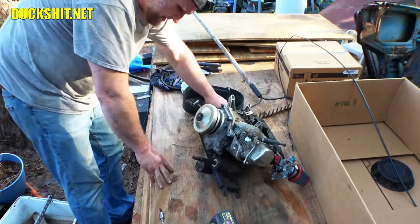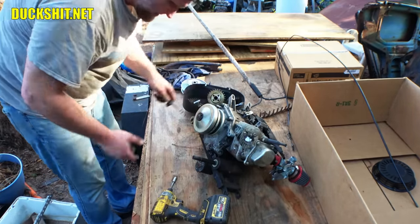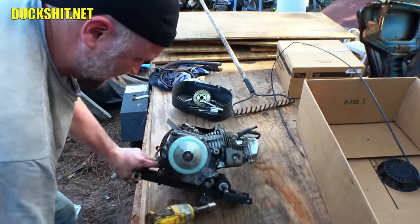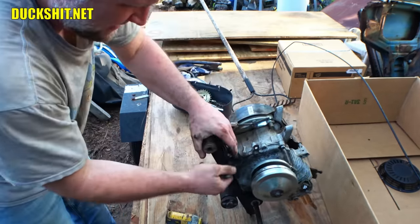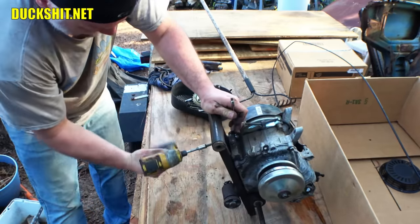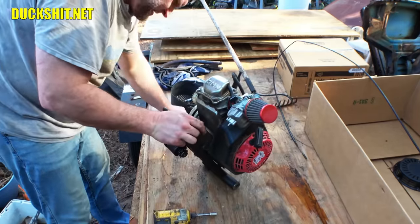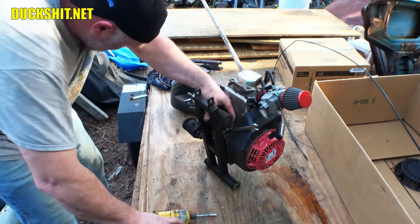Okay. Underneath here, it looks like we got 10 millimeters with a 12 on top. So we got 12s right here. Yep, that's right. And underneath, looks like a 10. That's one. All right. The other end. Same thing. Oh, we're missing a nut over here. Bolt is still there, which is a surprise, but the nut's gone.